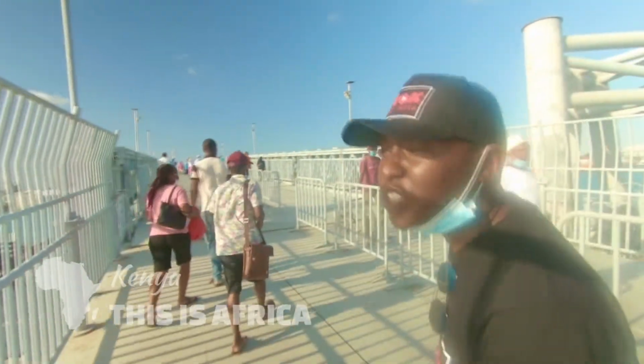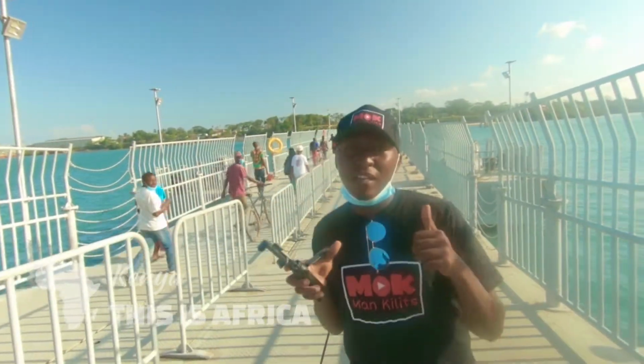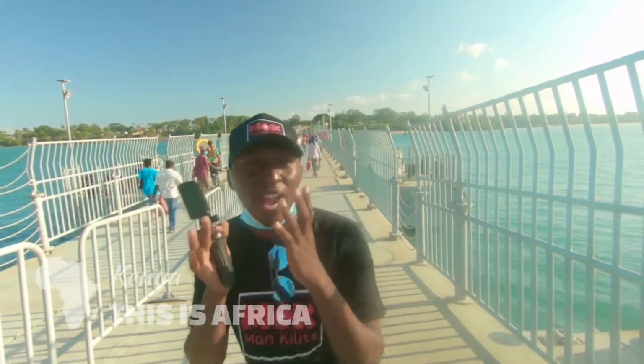We've already finished the floating part. As you can see, behind me is the floating part. Right now we are heading ahead.